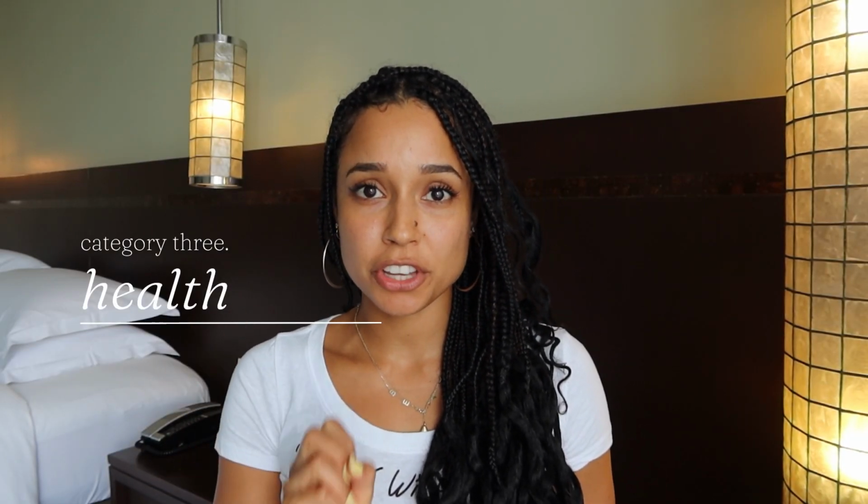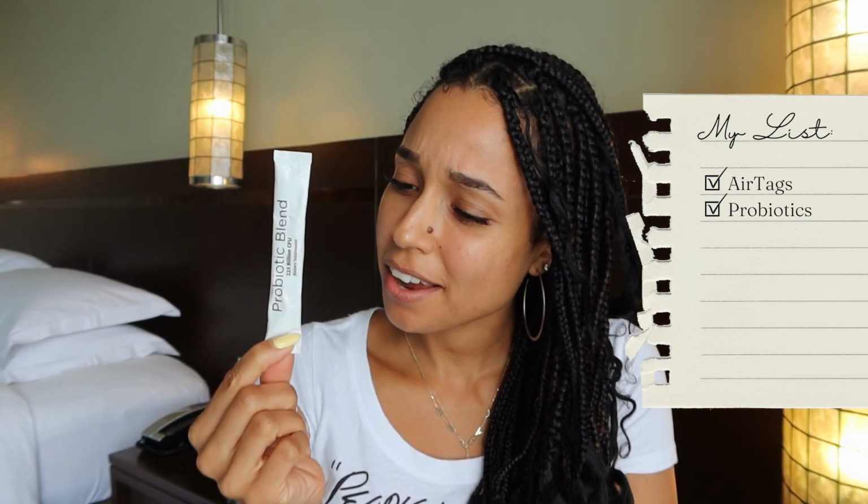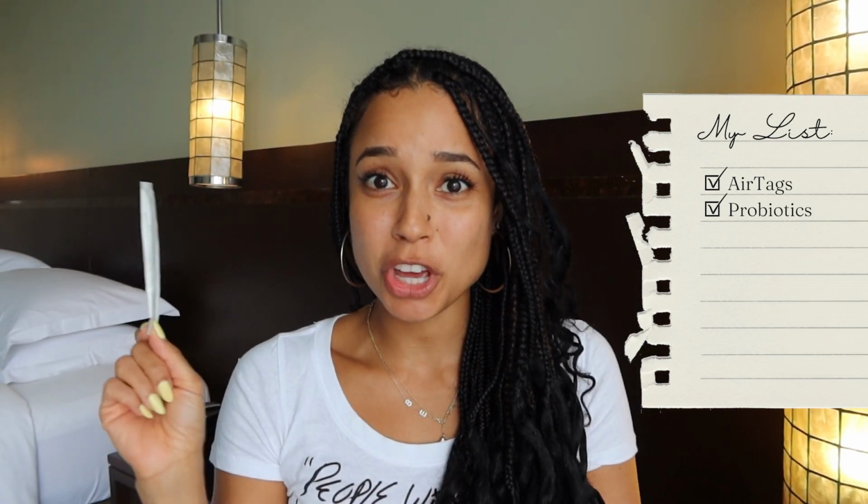If you're traveling the world like I am, if you're in Southeast Asia, Europe, Africa, South America, you are going to need a high quality probiotic. This right here, it'll save you from the Hershey squirts. It'll help lessen the blow of food poisoning. I'm telling you right now, probiotics are magic.